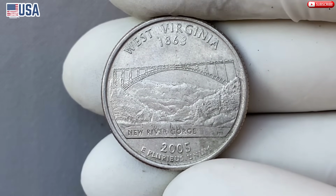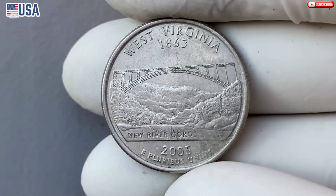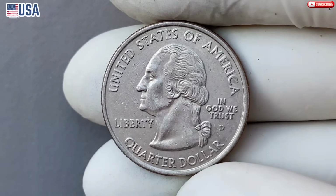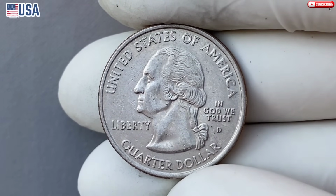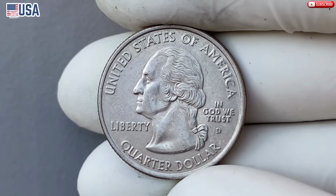The design on the West Virginia Quarter? Absolutely breathtaking. It features the New River Gorge Bridge, one of the most iconic and awe-inspiring landmarks in the state, and one of the longest steel arch bridges in the world. With dramatic details of the river running below and the rugged mountain landscape surrounding it, this design perfectly captures the spirit of West Virginia: bold, natural, and enduring.